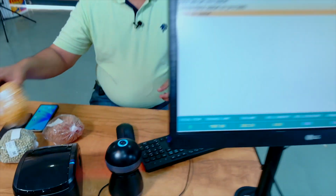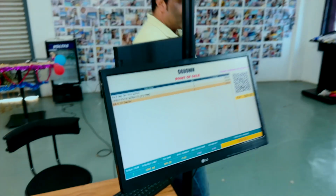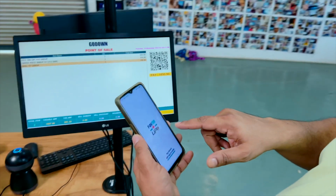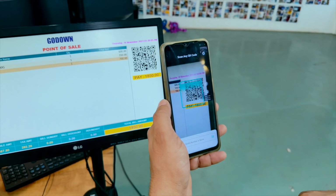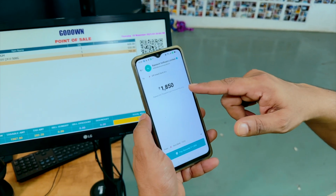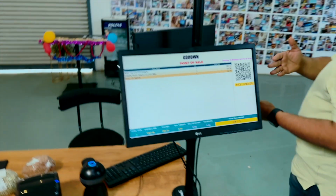UPI ID you can add to this software, and you can add a secondary display with this software. On each sale, you will get a dynamic QR code on the secondary display. The customer can scan it and pay the money. Once he scans it, the customer can see the total amount, everything, in his mobile itself. Just put the password and make the payment.